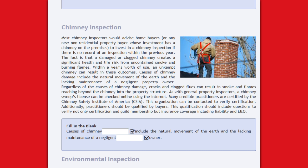Chimney inspection. Most chimney inspectors would advise home buyers or any new non-residential property buyer whose investment has a chimney on the premises to invest in a chimney inspection if there is no record of an inspection within the previous year. The fact is that a damaged or clogged chimney creates a significant health and life risk from uncontained smoke and burning flames. Within a year's worth of use, an unkept chimney can result in these outcomes.